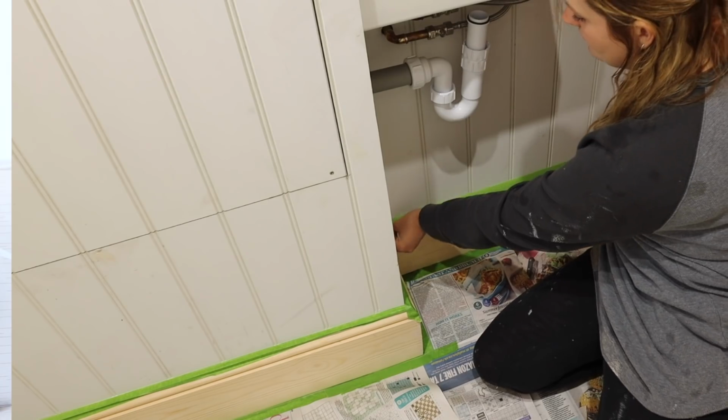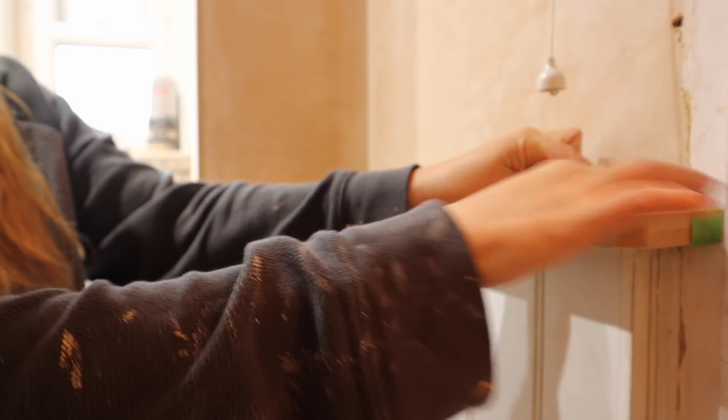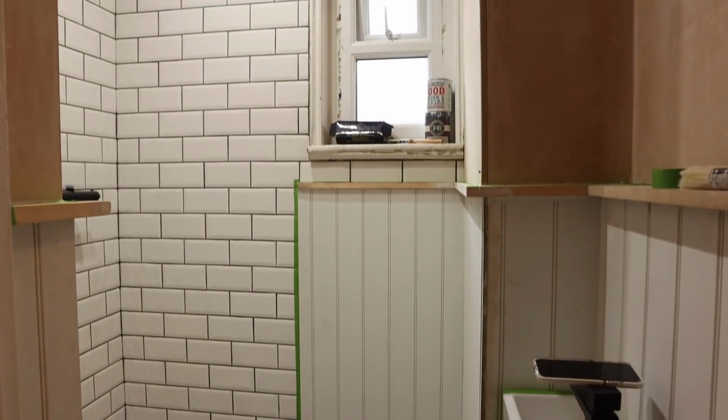So next I cracked on with the painting, and the first thing I did was prep all of the surfaces. I laid down paper on the entire floor because knowing me, I'm very clumsy and I get paint everywhere, so I really didn't want to damage the lovely new tiles. And I taped up all of the woodwork with some frog tape, which I find is the best tape because other masking tapes leave a horrible mess and they go all blobby, so I'm a big fan of the frog tape.